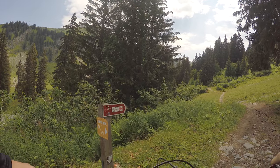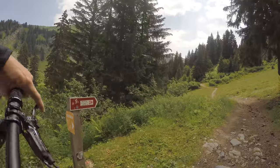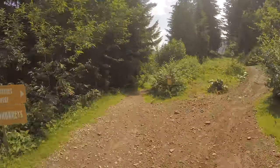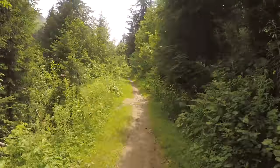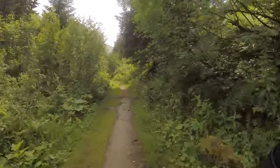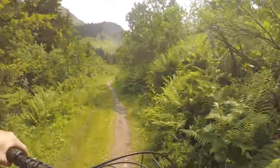So yeah, another one here. The red Tour de VTT. This is the route we want. So just keep on following these red signs. Lots of crossovers. Stay high, follow the red signs. We are almost there.